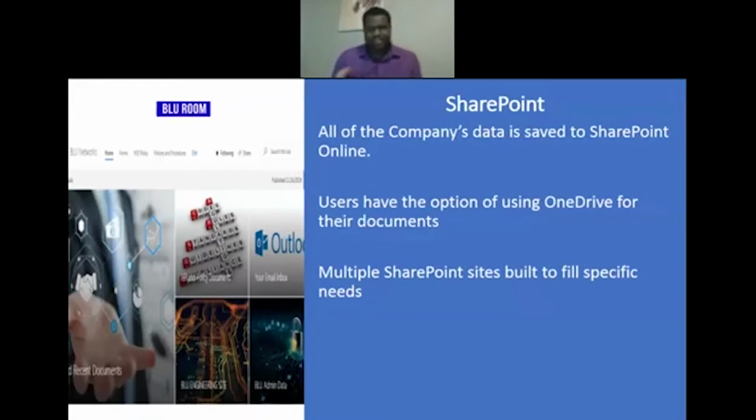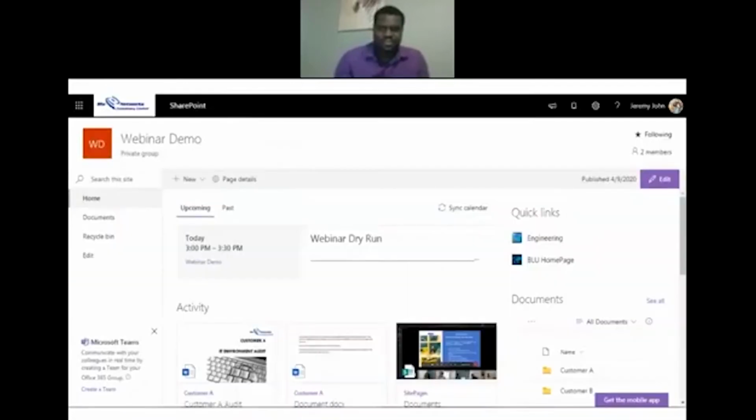It allows you to separate the data and present it in a nice web page that users can access easily. You can do this using predefined templates, or you can customize any site to meet your needs. Here, I did a demo SharePoint site just for the purposes of the webinar. I put a screenshot here so you could see what a SharePoint site could look like. It's not the prettiest SharePoint site, but it's just there to show you some of the things that we can accomplish.